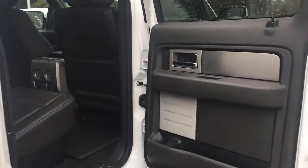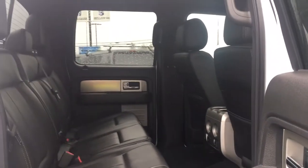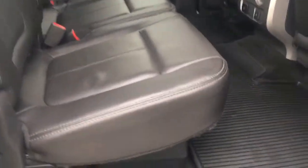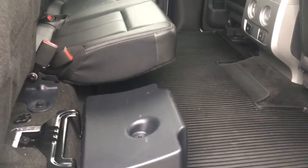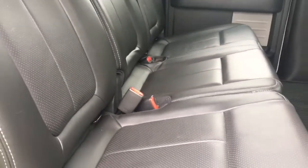Storage, cup holder, and speaker in the door, as well as powered windows. The rear seat has seating for 3 in a 60-40 split. When you're ready to access that cargo area, simply put your hand underneath the seat and lift up to enlarge the cargo space. When you're ready to bring that seat back down in its original position, simply pull on the clip and the seat will fall back down in its original position.